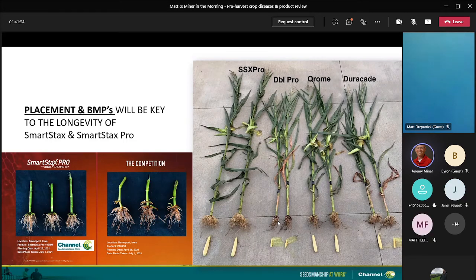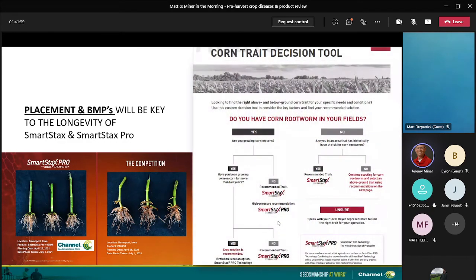SmartStax itself is still a reliable option, but we really need to be looking at things from a perspective kind of like this decision tree here. We encourage guys, like Matt said earlier, to look at other management practices and not just rely solely on a trait. Anytime we can get somebody in a high corn rootworm pressure situation to rotate to a non-host crop, especially soybeans, that helps. We understand corn on corn is generally in those high cattle feeding areas or dairy areas, those types of things.